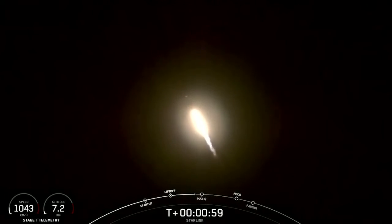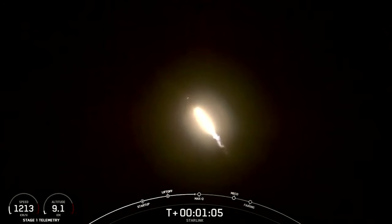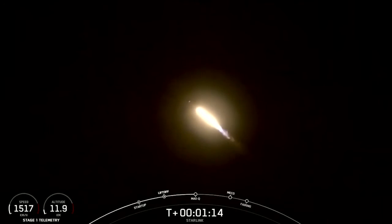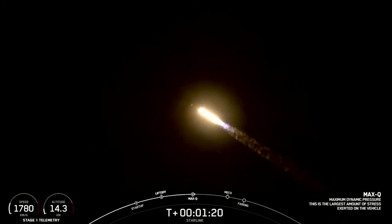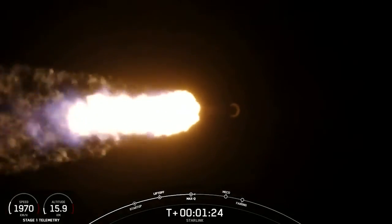And this is the largest structural load that the vehicle will see during ascent, so slowing the vehicle down a little helps during that short period. Max Q coming up here in just a couple of seconds. Max Q. There we heard the call out for max Q.